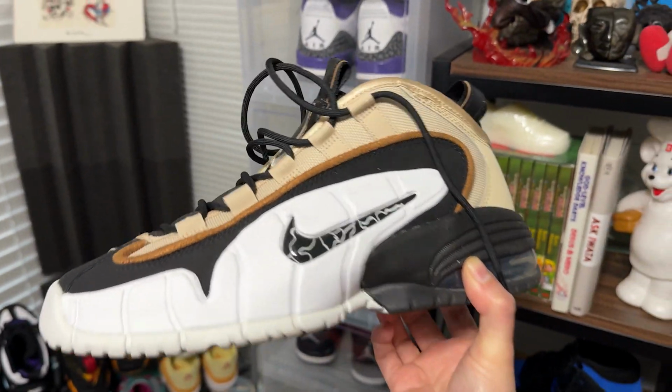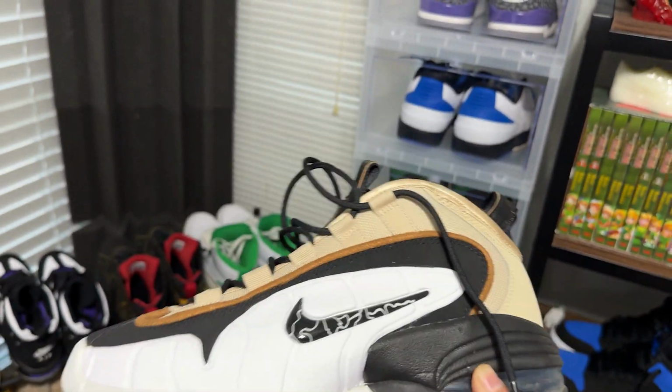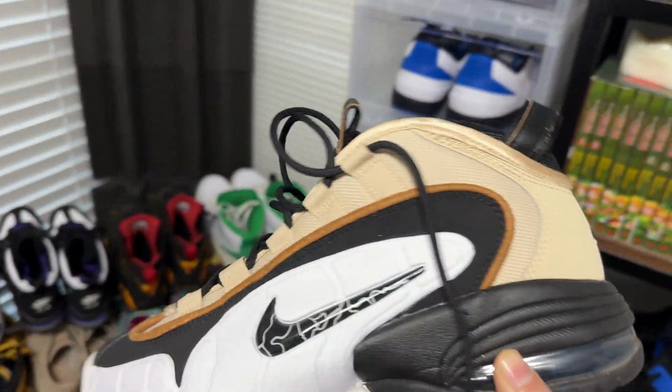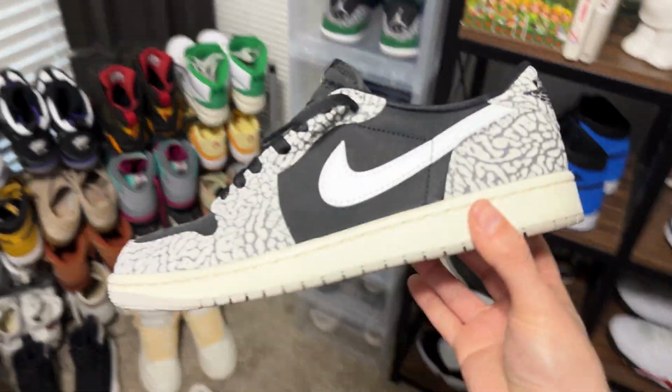But still, a really nice shoe, comfortable shoe to walk in, little bulky, but it is Air Max after all. So you can definitely walk long distances with these and not feel them, not get too tired. They're not Jordans.